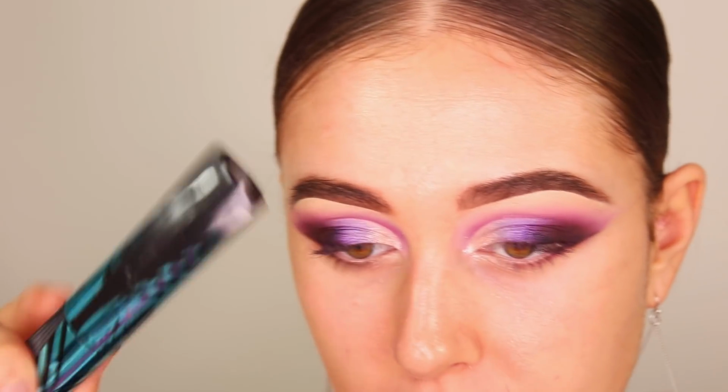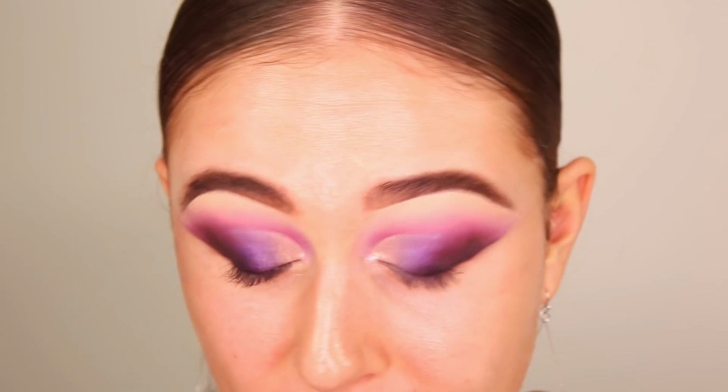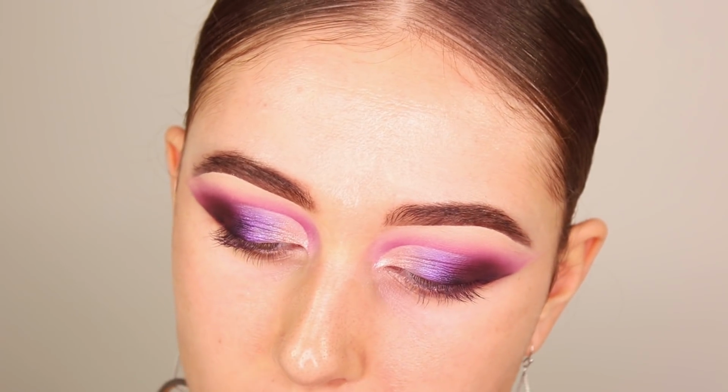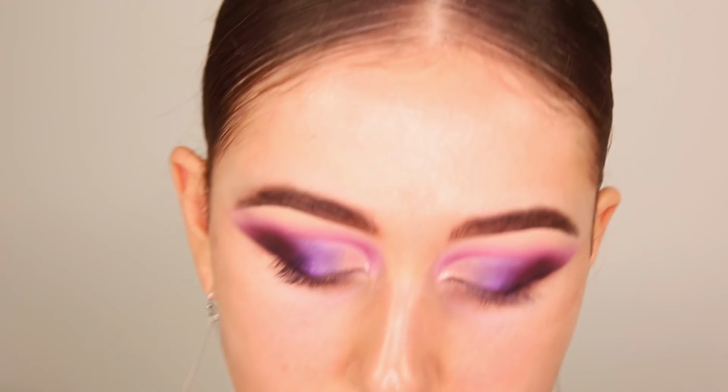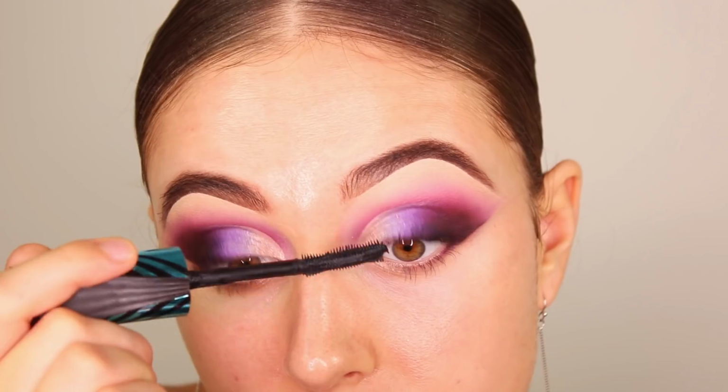We can now move on to the lashes. So I'm going to go ahead and give them a coat with the Covergirl Peacock Flare Mascara. I don't know what lashes I'm going to put on yet. One second. I think I'm going to go ahead and put these on. These are the Eyelure Luxe lashes. They kind of remind me of House of Lashes Iconic, that sort of shape. So I'm going to go ahead and do that. Guys, I'm loving the way this is turning out.